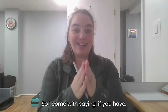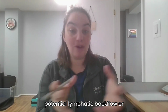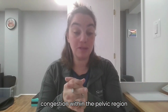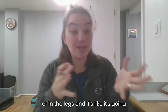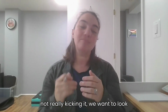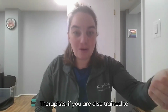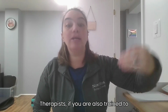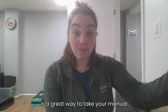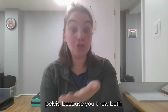So I'd come with saying if you have potential lymphatic backflow or this reduction in the flow, this congestion within the pelvic region or in the leg, and it's going okay, but it's the last little bit that's not really kicking it, we want to look up, we want to look at the pelvis. So for lymphatic therapists, if you are also trained to perform internal pelvic exams, this is a great way to take your manual techniques and apply that to the pelvis, because you know both.